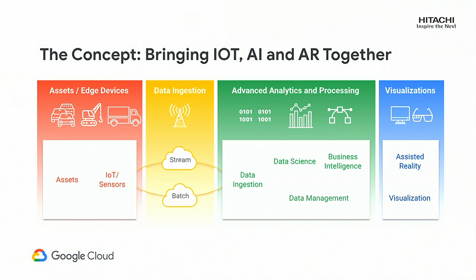And then using Google's capabilities from an AI perspective, using AutoML, ML, we essentially are doing the analysis against that data set to identify those fault events. And we're visualizing all of that information through assisted reality and data dashboards using Google Data Studio and also the mobile and glass applications I talked about.